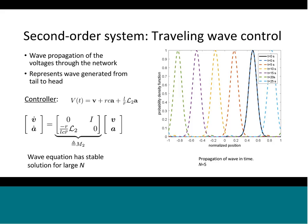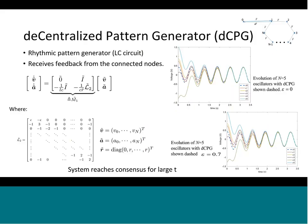At any rate, once we apply this closed loop control and we produce this approximation of the wave equation, if we initialize the system with a certain distribution of voltages, then over time you see it propagating spatially. And I will point out that the feedback requirement here, the Laplacian, shows up in the controller on the voltage. Remember, A is V dot, the derivative of the voltages. And so this requires that each node know the relative rate of change of the voltages on its neighbor's capacitors. So that would be the sensing requirement to achieve this.